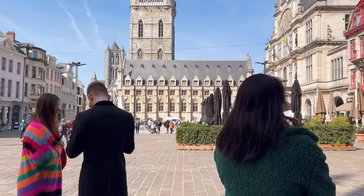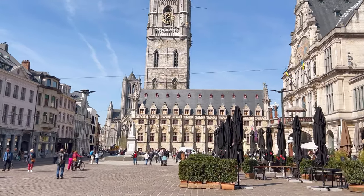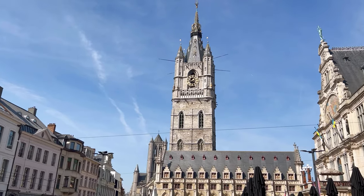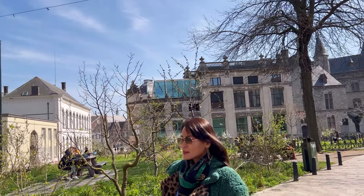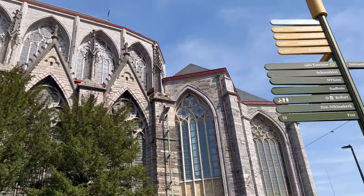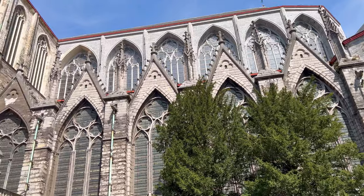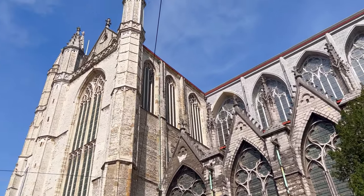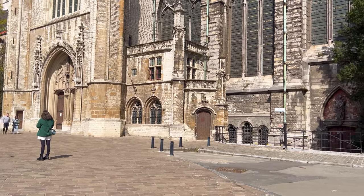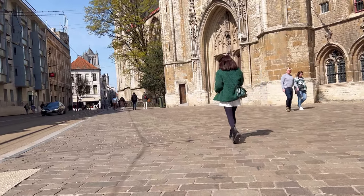Another significant artwork inside the cathedral is the Conversion of St. Bavo, an impressive Baroque altarpiece painted by Peter Paul Rubens. This altarpiece honors St. Bavo, the cathedral's patron saint, and it is located in the chapel of St. Bavo. Next stop on our agenda was the Gravensteen, which is located 10 minutes away on foot.